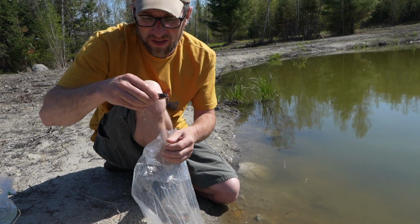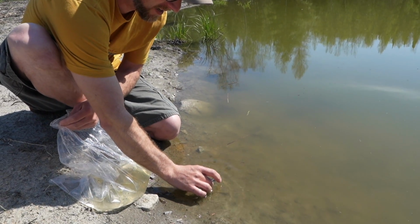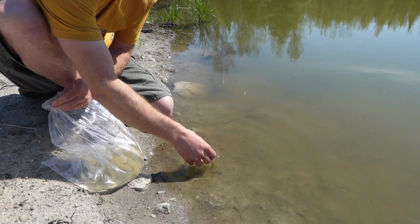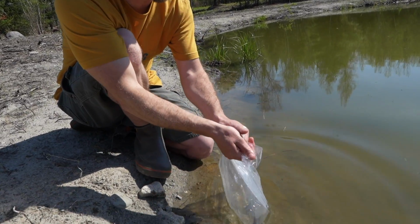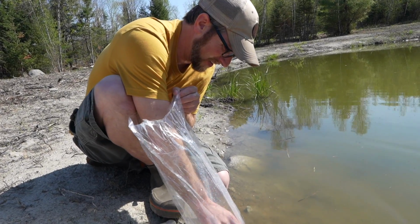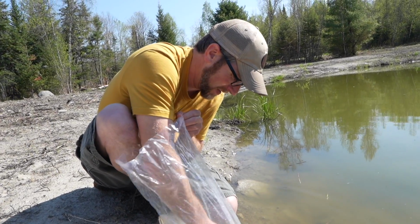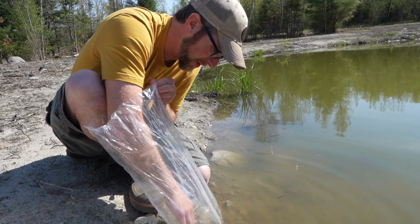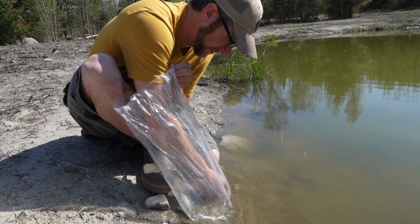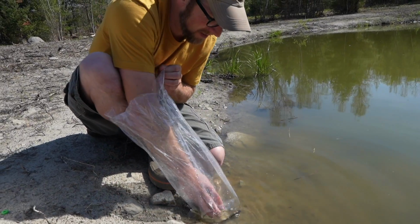So they have little horns on them, or their fins are really sharp, and that kind of stuck me. That's why I dropped them fast. But yeah, that guy did not make it, unfortunately. All right, let's try these other two. All right, come on. Don't hurt me. Wow, these are feisty guys.